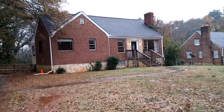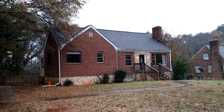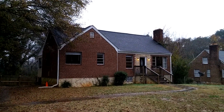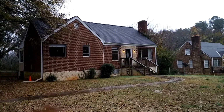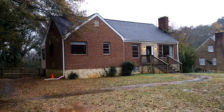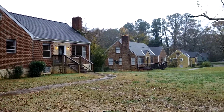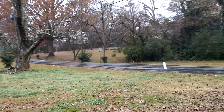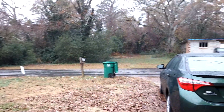036 Windy Hill Road in Decatur, Georgia, 30032. Going to try to be heard over the icy rain we're getting today. It is a December day. This home is a lovely Cape Cod style home in a neighborhood full of like homes. It is right off of McAfee and Candler.